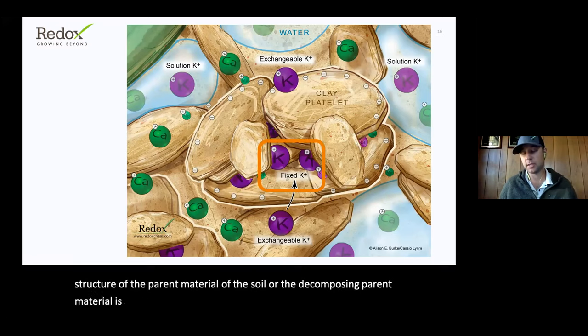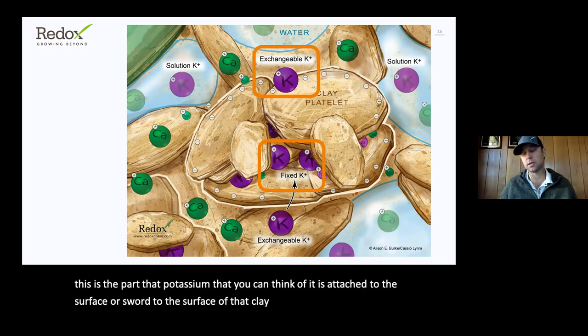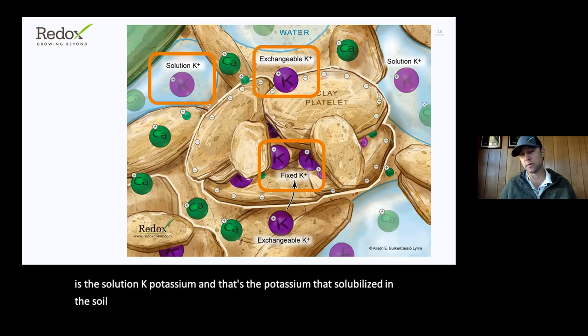That's within the platelets of the clay and the feldspars and the micas, where there's potassium in that mineral, or that rock, if you want to call it that. The next is the exchangeable. This is the potassium that you can think of as attached, or adsorbed, to the surface of that clay particle. This is the part that can come off of the clay particle and become available. That available form is the solution potassium, which is solubilized in the soil solution, available for immediate uptake by plants or for participating in soil chemistry and so on.